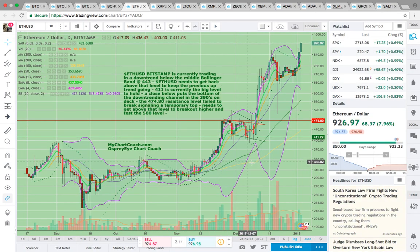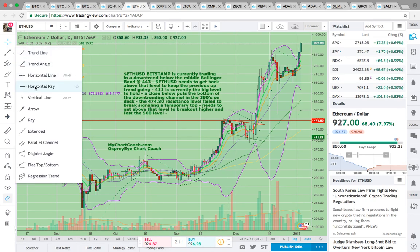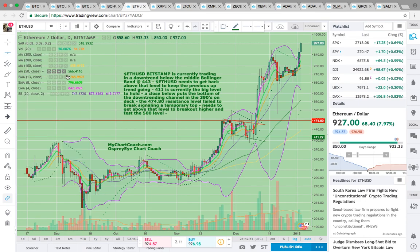Okay, let's look at Ethereum. Ethereum is breaking out higher today. Look at this, this is a very sweet move. It's up here at 927. So congrats, everybody. Really sweet move by Ethereum. It's breaking out higher. It has a very strong uptrend going.